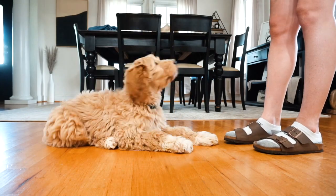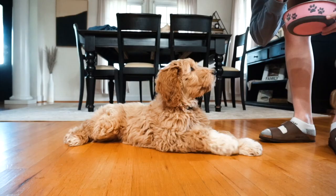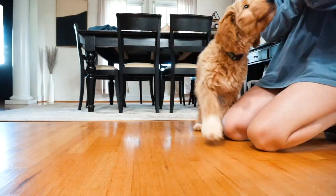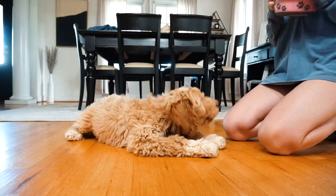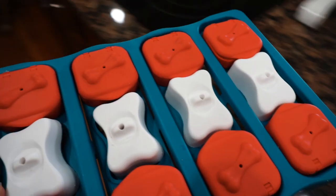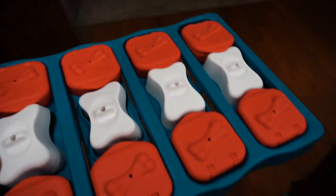I have also started working on Ellie's leave it command, and as you can tell by these videos, she's not very good at leaving it, but practice makes perfect, so that's why we hand feed and work on commands at night. So for the second half of Ellie's dinner, I went ahead and gave her her puzzle.